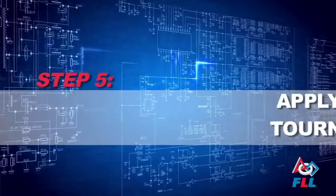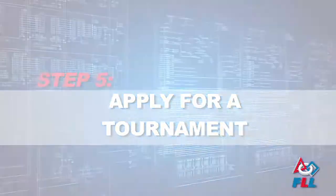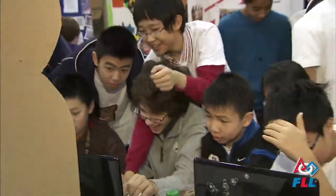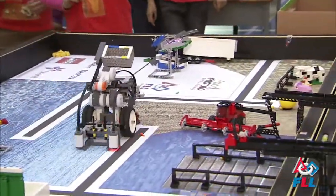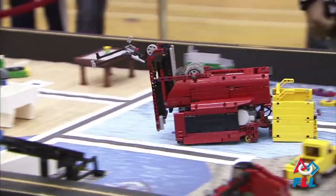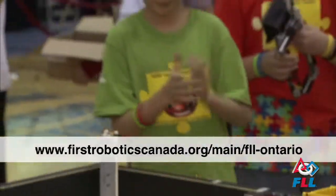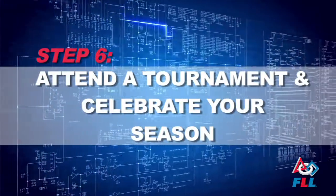Step 5. Apply for a tournament. If your team chooses to participate in an FLL official tournament, the tournament day is your deadline to complete the robot game and project. Your team will feel a time crunch just like in the real world. Tournaments are great opportunities for teams to interact with and learn from each other, whether this is the first year a team has participated or the 6th. For more information and to register for a tournament, visit www.firstrobotixcanada.org/main/FLL FLL-Ontario.